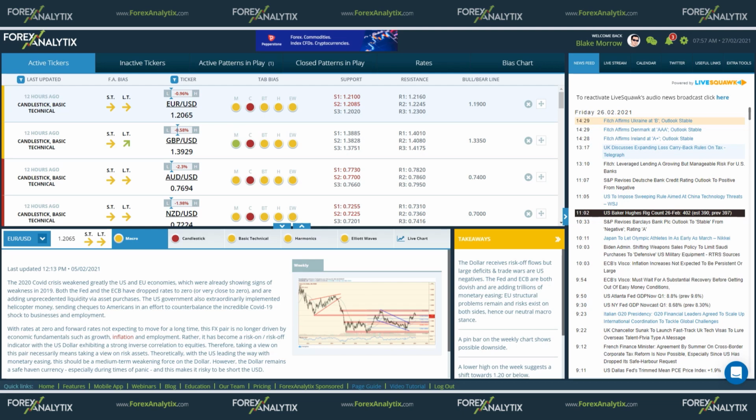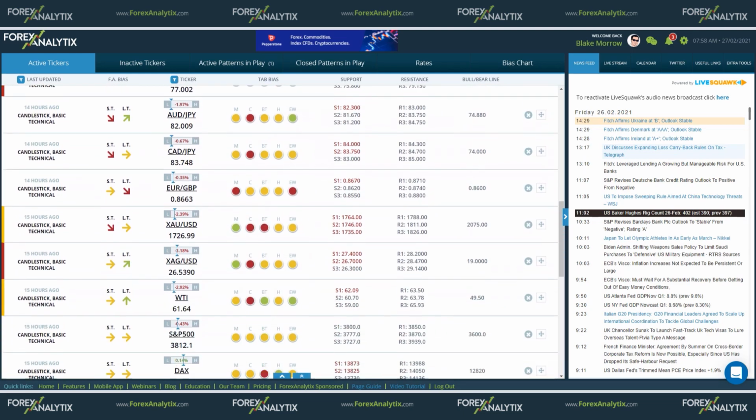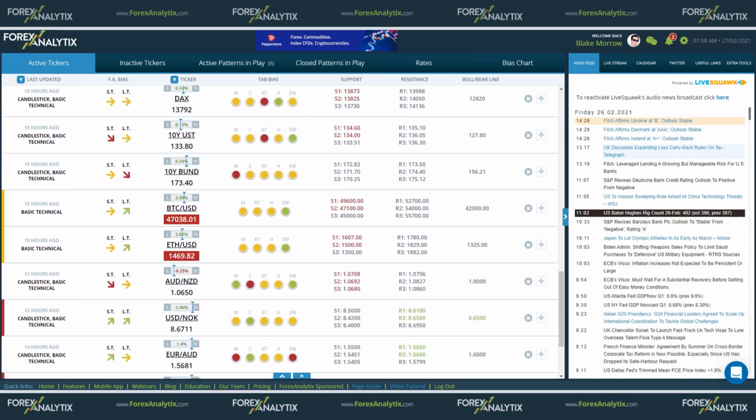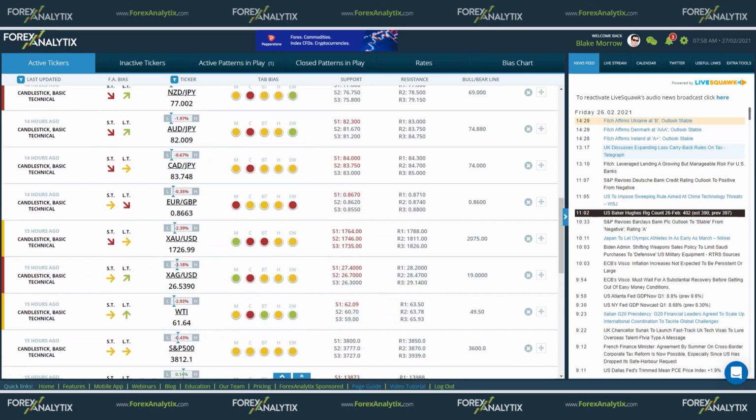All right, let's talk about this last week. And wow, what a week. When you look through our overview screen here, and you notice all of these support and resistance levels are being taken out, like multiple, that means volatility has picked up.